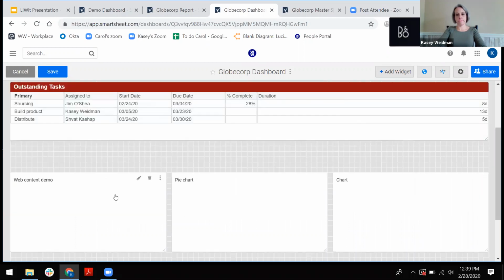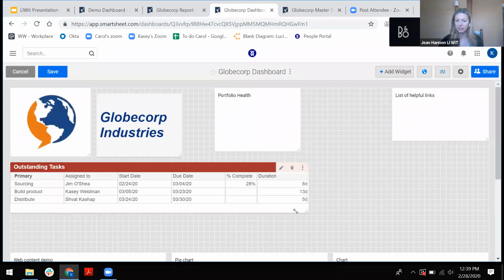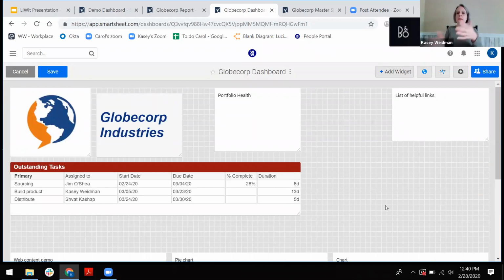And again, back to that example of consumer products, if there's 10 launches, those are the outstanding tasks for all 10 sheets. Correct. Right? Yep. It pulls the data. It's nice to have one at a glance. Right. Mm-hmm. Or maybe it's key activities for this week, and it's just one place where you go.